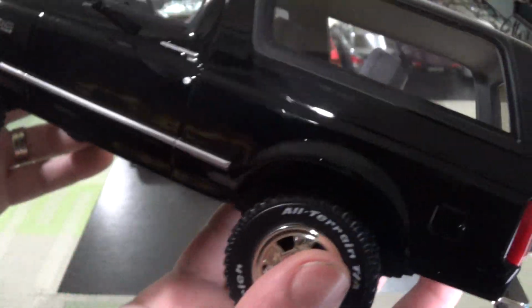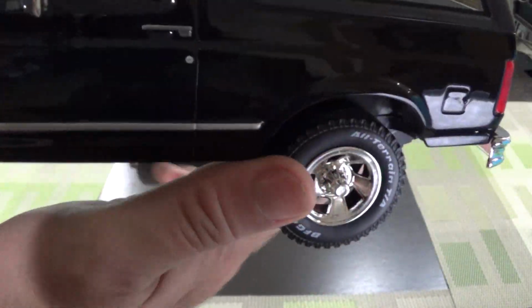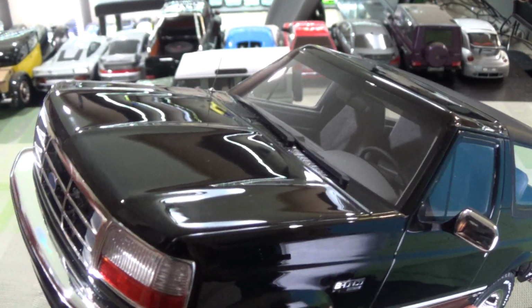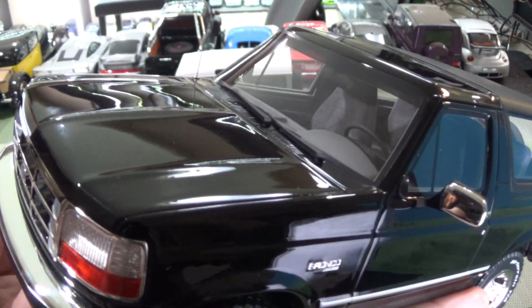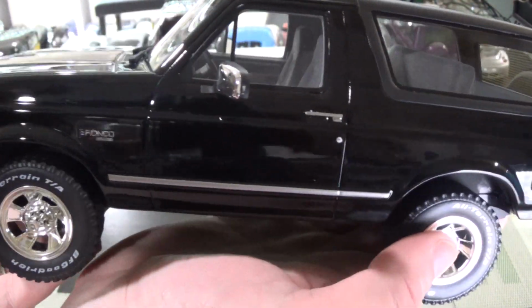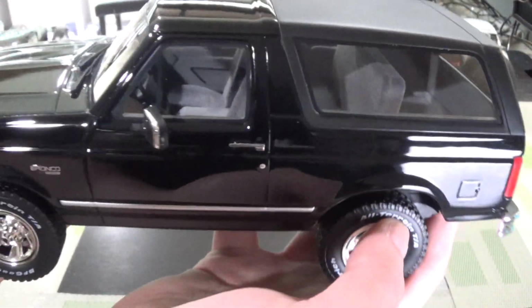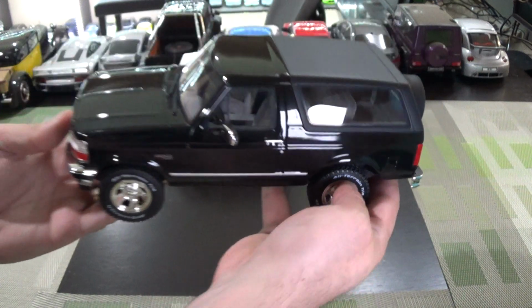Very neat piece. About the same time, Greenlight now makes a very, very similar one to this. Keep an eye out for the rounded front end, which shows that's the later refresh of the mid to late 90s. Greenlight makes it too in diecast, and I think the door's open, or maybe the door's and hood. But if you've watched the channel, you know how I feel about Greenlight stuff.